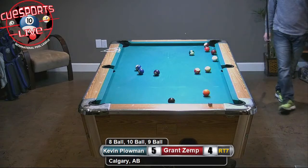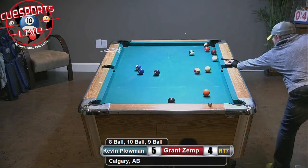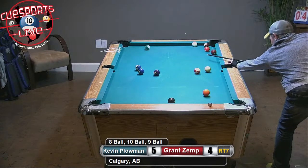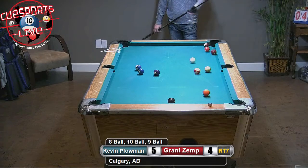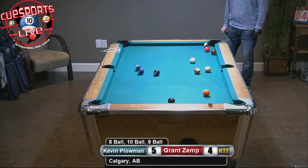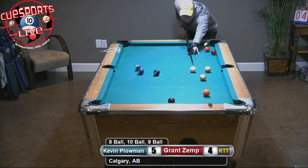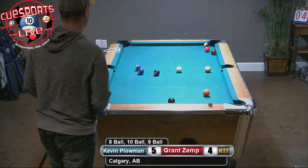I like shooting the 14 first here. I don't know what he's looking at. Maybe just slightly concerned about the pot there at that speed. Or just giving it the be sure. Just trying to make a plan for what ball to use to get on the 8 here now. I don't like this plan. Can shoot the 10 now or the 15.